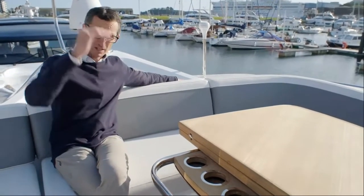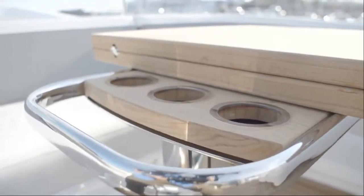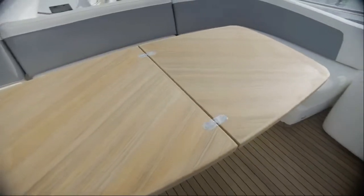You can order this boat with the hard top, or as this one is, you can have the bimini. Now that comes in hydraulic or manual depending on what your preference is.